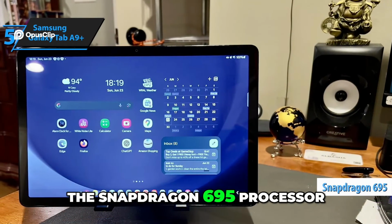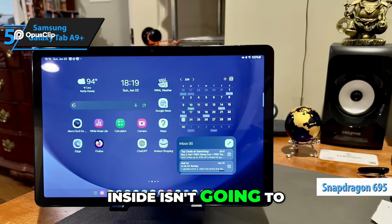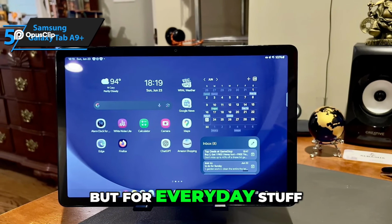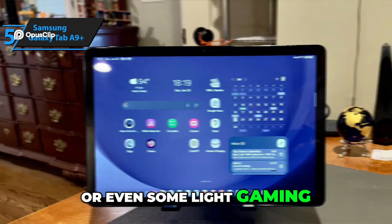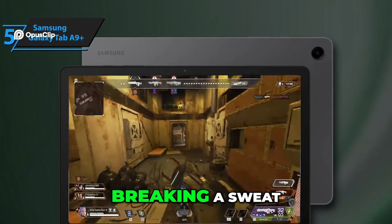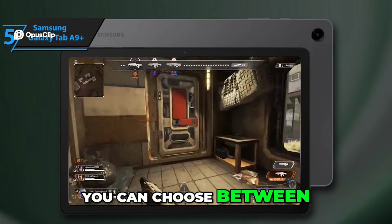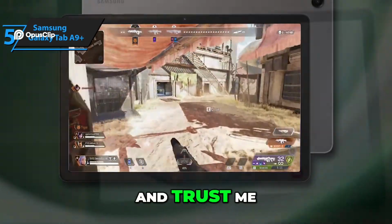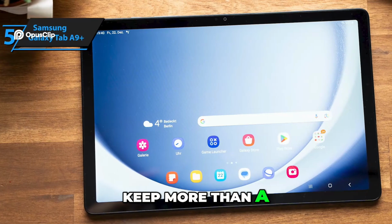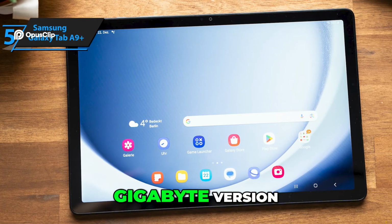The Snapdragon 695 processor inside isn't going to break any speed records, but for everyday stuff like browsing Reddit, watching YouTube, or even some light gaming, it handles everything without breaking a sweat. Plus, you can choose between 4GB or 8GB of RAM depending on your budget. And trust me, if you're planning to keep more than a few apps open, go for the 8GB version.